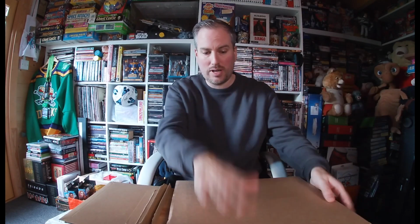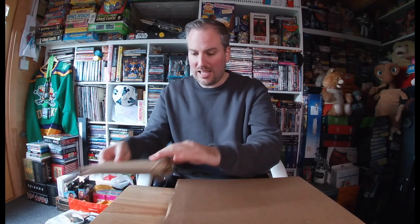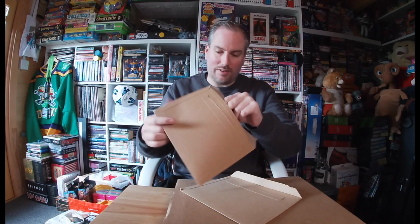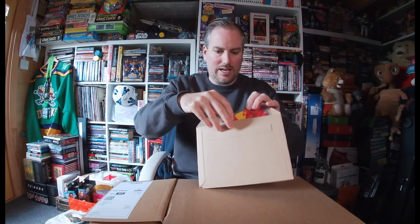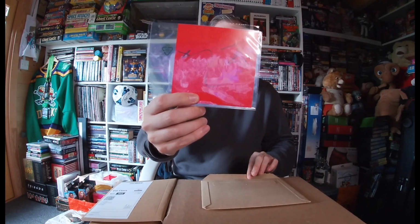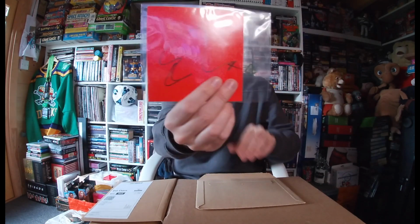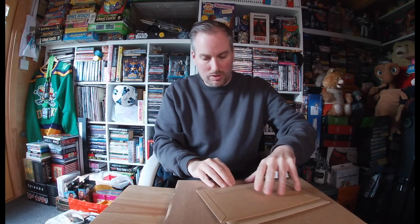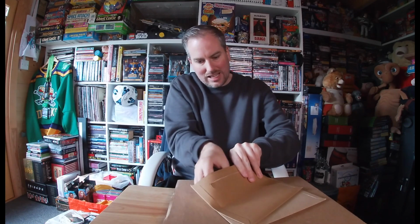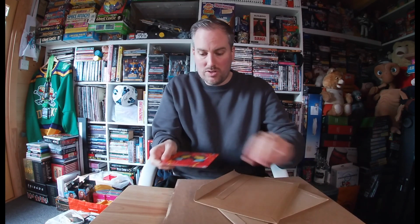I bought the LP because I bought it before everything was released. I bought the LP, the CD, and then you get the signed pieces as well. Now they forgot to send the signed piece in with mine, which I was a little bit fuming about. But I got it here in the end. Warner Music reached out, I let them know, and they sent it out on its own. So yes, I've got Ed Sheeran's signature there. And I think I said in the last video as well that Ed Sheeran was selling signed CDs for £1 from Warner Music.